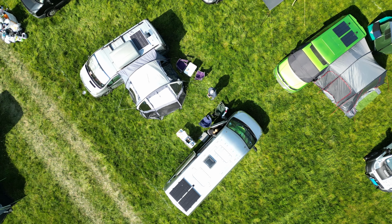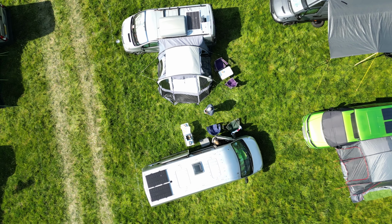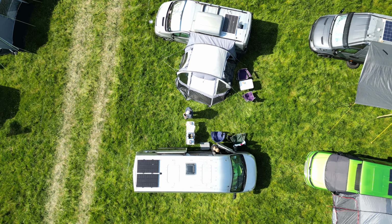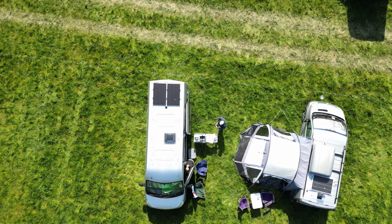It really was a great weekend. Well, three nights we had there. Great music, great atmosphere, great weather, great sunshine, great company, and thanks very, very much to Steve and Mandy, who gifted us the tickets to come away on this trip. Thank you very much. Love yous.